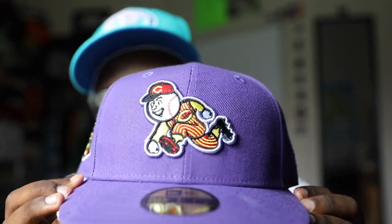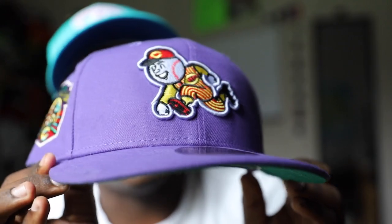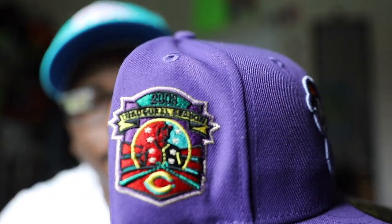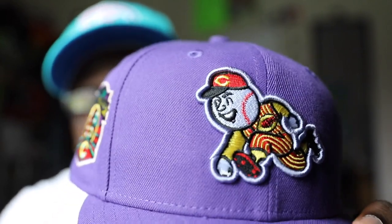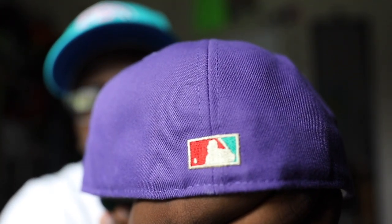Next up, we got a clean Cincinnati Reds from My Fitties out of New Jersey. Shout out to Straight Caps for the assist. Too crazy. This supposed to be like the Big League Chew. Y'all ever seen that? You know what I'm saying? Had the purple, you got the green. And this patch is so crazy. I guess just the colors, they're just crazy, bro. Look at that. Green again. Crazy.